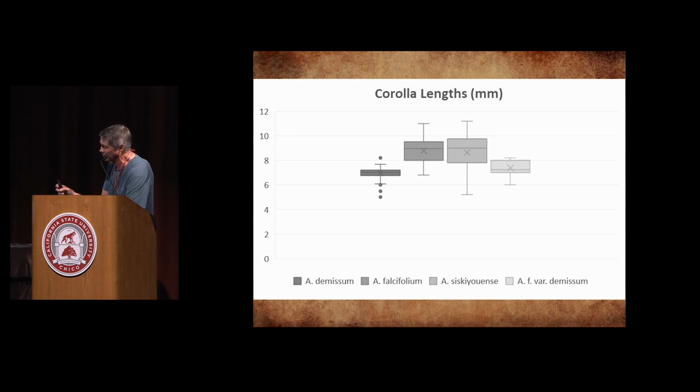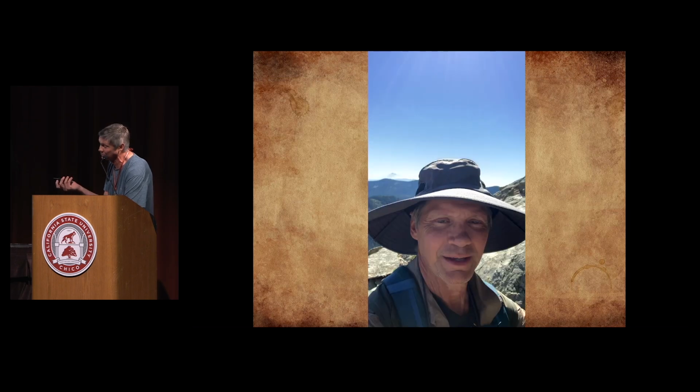I'm thinking what's happening here with Falcifolium siskiyouense is that Falcifolium is hybridizing with demissum and making siskiyouense as a result of that. I'm not even sure siskiyouense is a real taxon, to tell you the truth, but that's what's coming out of this. Or hopefully we'll get some molecular work that will be done.